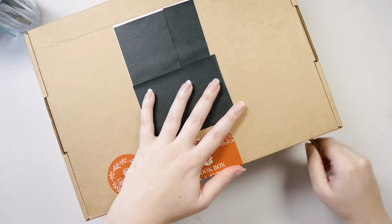So let's travel back in time a little bit, open up the book boxes that I received, and then we'll have a little chat about the 3 books that I received and what I thought of them, if I thought they were curated well for me. This is going to be really fun.